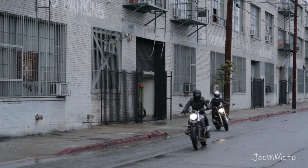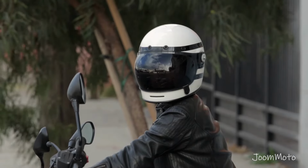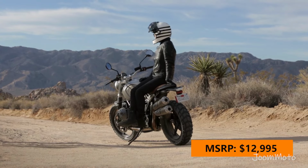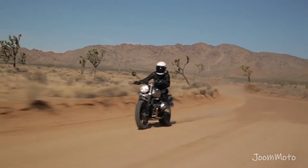Thumb the starter, and it sure sounds like an old thumper when it fires up, but there's no denying this is actually 1170 cc's worth of boxer twin outputting around 110 horsepower, with its air-oil cooled heads proudly protruding out of the frame as always. You can bring home this amazing masterpiece, paying $12,995.